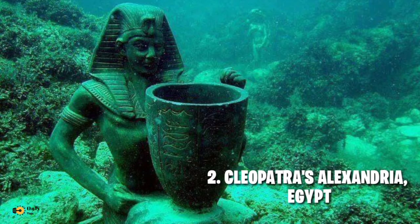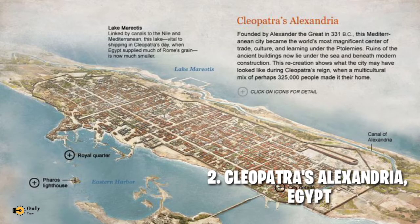Number 2. Cleopatra's Alexandria, Egypt. Discovered off the shores of Alexandria, Egypt is one of the world's richest archaeological sites, that has been lost for 1,600 years. Cleopatra's empire is believed to have been sunk by an earthquake and tsunami. The entire city was completely submerged with all its statues, columns and artifacts largely intact.